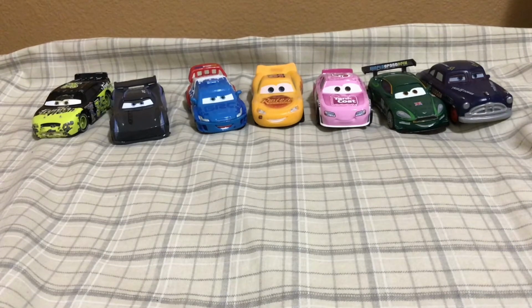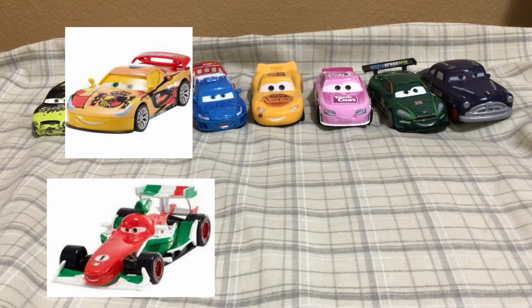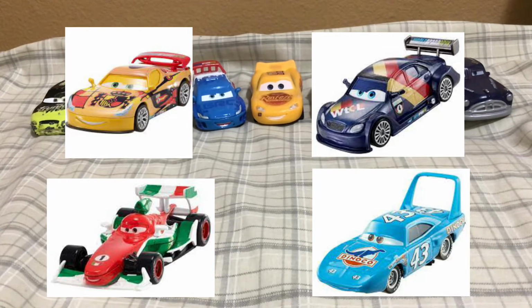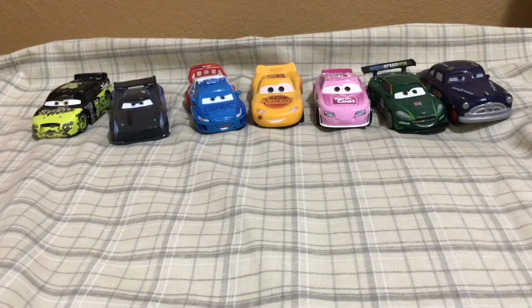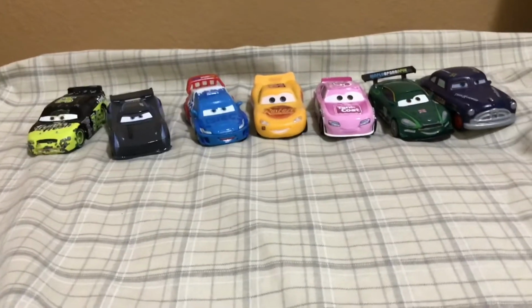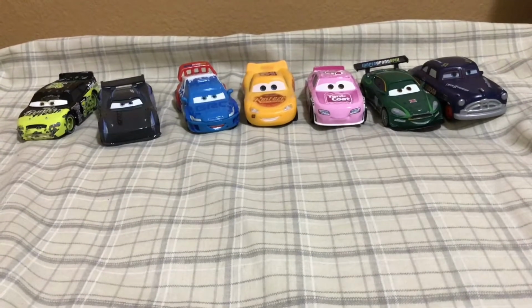Now I do own a Miguel Camino, Francesco Bernoulli, Max Schnell, and the King, and probably a few more, but I can't find them anymore. So those are not going to be in this showcase. But I do have all of these cars. I've been collecting these my whole life. Some of these are older than me, and some of these are not.